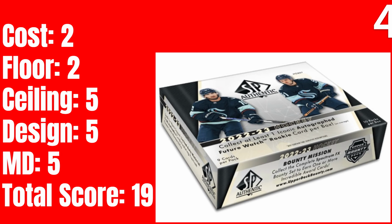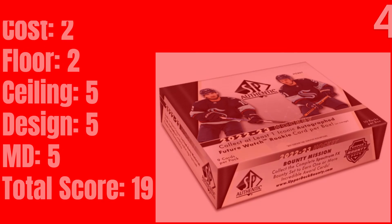Up next at number 4 is kind of the complete opposite of OPC. It is SP Authentic with a cost score of 2, a floor of 2, a ceiling of 5. You can hit some sweet Future Watch autos out of SPA. A design of 5. I really love the design of the base Future Watch autos. Don't love how they're doing the retro stuff now. Market demand of 5. These will always be sought after for another total score of 19.